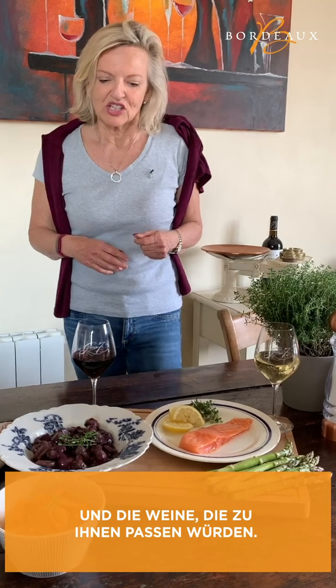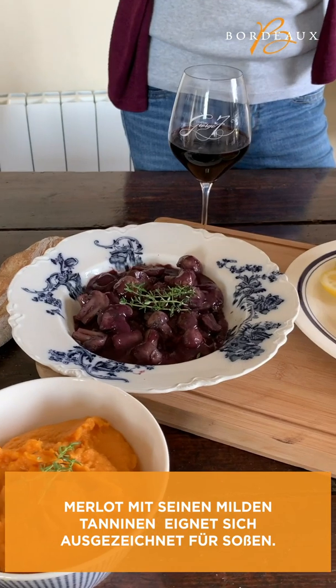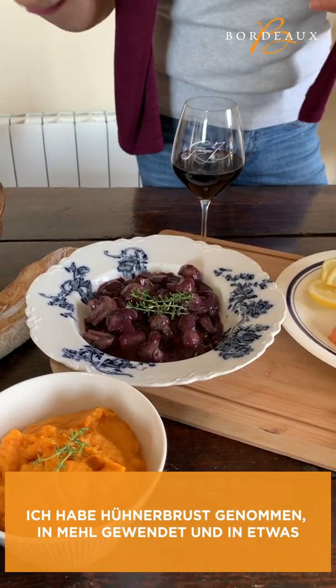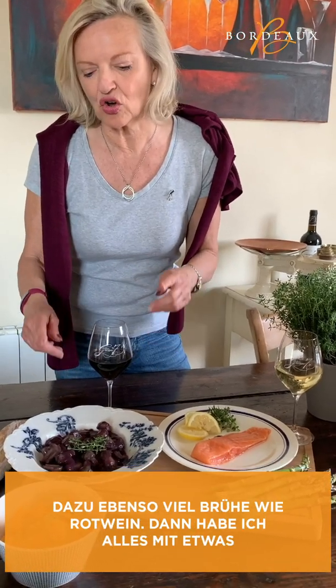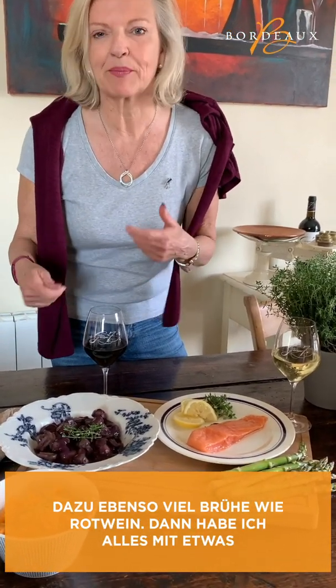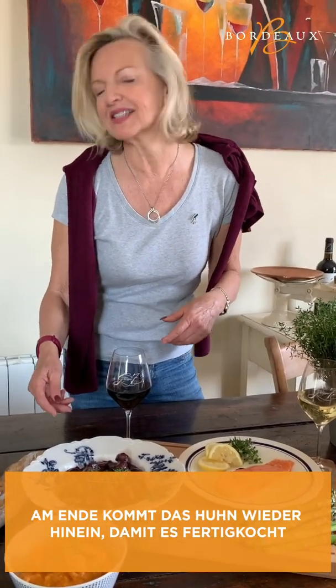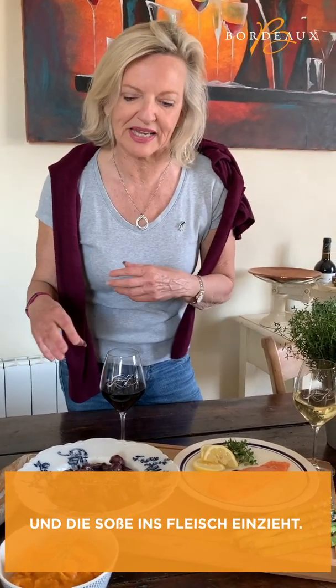So here we are back in the kitchen, and let's have a look at some recipe ideas and the wines that could go with them. Because Merlot is fantastic for making a sauce, because the tannins are not too strong, what I did here was I took some chicken breast and I dipped it in flour, fried it off in a little bit of olive oil, and then took it out of the pan, and then threw in some mushrooms, equal amounts of stock and red wine, and then let that bubble away and reduce with some fresh thyme and some seasoning. And then you pop the chicken back in right at the end, and then it can finish cooking and get the sauce all into the meat.